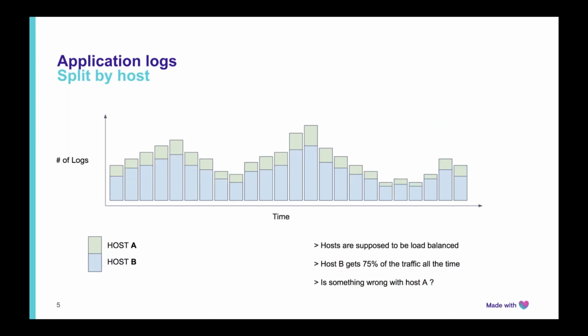So that's one example. Another one is this kind of example. Imagine you set up your 2 hosts to report to Logz.io, you start splitting it by host, and you see that even though the hosts are supposed to be load balanced, you get 75% of the traffic on one host and 25% on the other. So something's probably wrong with one of your hosts. They are both answering to traffic, so in theory both of your hosts are up and running. It's just that one of them seems to be slower to answer queries. These are things that are very hard to get out of an automated alert at first, but when you start visualizing it, you can see this kind of information.